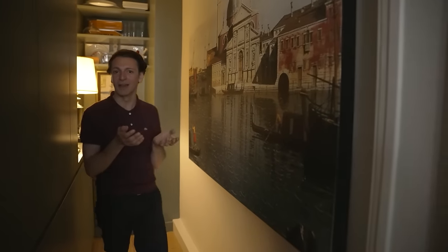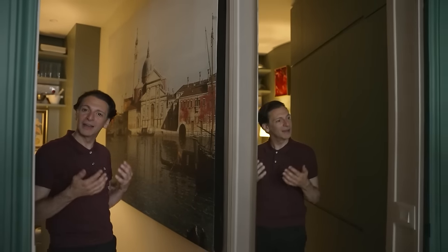And then the idea of using large artwork in a small space is really fun. This fantastic, gigantic scene of Venice, it's unexpected.